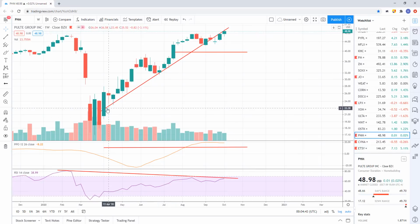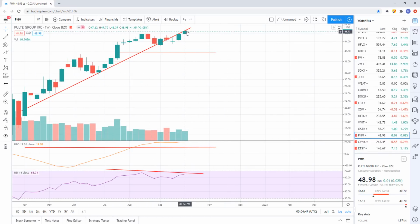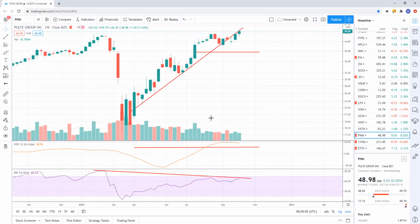But we do have this trend line right here that was broken, and really all we were doing all week was just back testing from below. So we just need that sell, that kind of rejection. I am short this one. I've been building a short position on this one as it's been back testing this trend line. I still like it. I think we're going to get that big impulsive sell-off candle. But until we do, you might want to hold off.